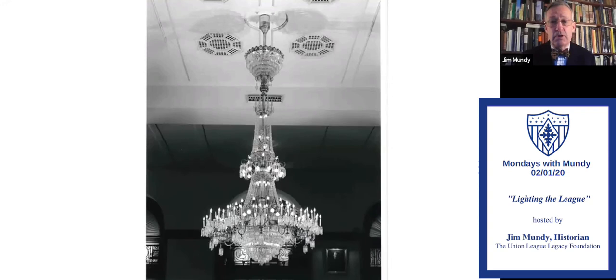All right, and this is what the fixture looked like in the 1940s and 50s. As a pure chandelier, as we would call it today, all right, all electric. And you can see how massive that thing is. It is close to 18 feet in length and approximately 10 feet in width at its widest. And it is just a massive, massive fixture. There were 3,000 crystals on it.